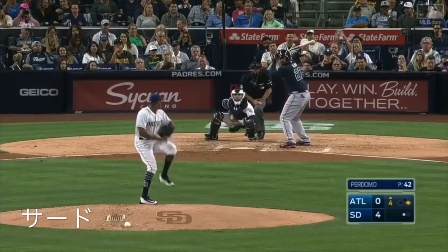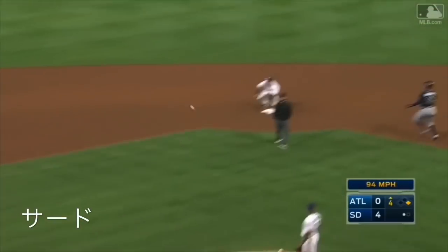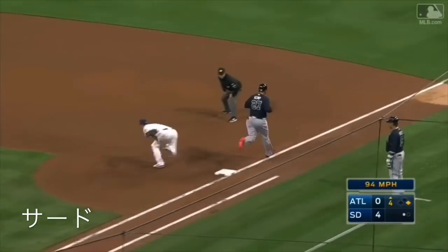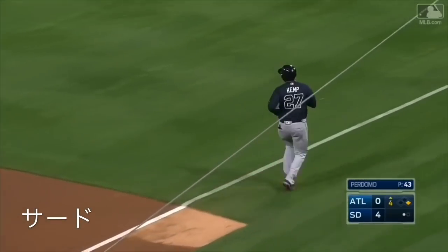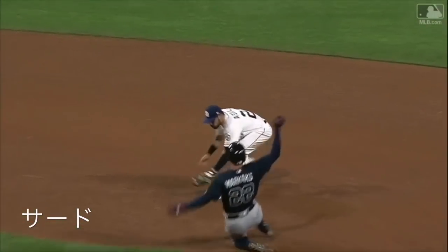To how to get Matt Kemp out too. As a ground ball towards third base, Spangenberg will go to second for one, low throw on to first, and that is a double play. Around the horn, 5-4-3 on the DP. See if there's going to be a challenge here.